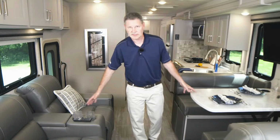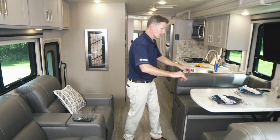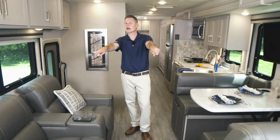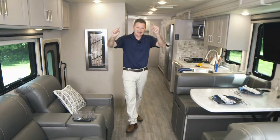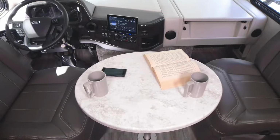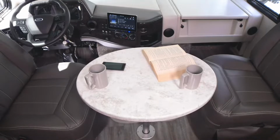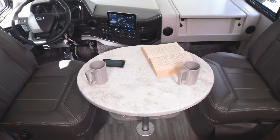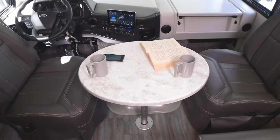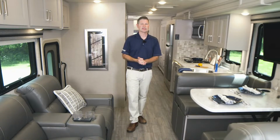Now, these aren't the only seating options, right? So we have sofa or theater seating. We have the dinette. Right up front, these chairs are more than just for driving your Miramar from place to place. These spin around. They become part of your living area. It's a great way to include everybody in the conversation. You have a pedestal table that sets up in the middle here. Great place to just sit, relax, unwind, spend the morning, spend the evening, spend a rainy afternoon inside your Miramar.